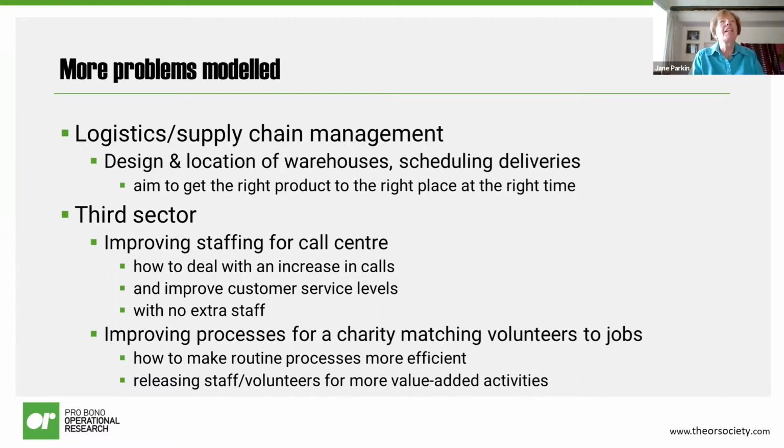And again, I used a simulation model for that. The advantage of the simulation model is you can work closely with the clients, and they can say, what if we put an extra shift on Saturday mornings? And you can straight away do it and see what happens to your customer service.